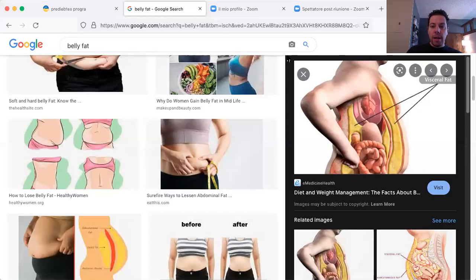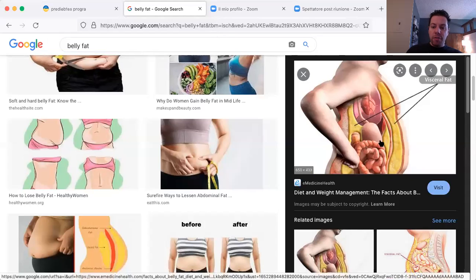Now, the other thing, I'm going to pull up this image right there, is that if you are getting better at insulin resistance, and this is intuitive as well, visceral fat, belly fat, is correlated with insulin resistance. Visceral fat is this fat you have within your organs, right? I don't know why they put it here, because this is more subcutaneous fat, but inside your organs you have visceral fat. This is highly correlated with insulin resistance, right?